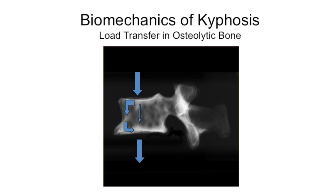But if you've got an osteolytic or an osteoporotic process, you load that vertebral body, there's very little substrate really in the center of the vertebral body to transfer those loads. So you get load transmission to the shell of the vertebral body down to the next level. And that's where the vulnerable segment becomes.